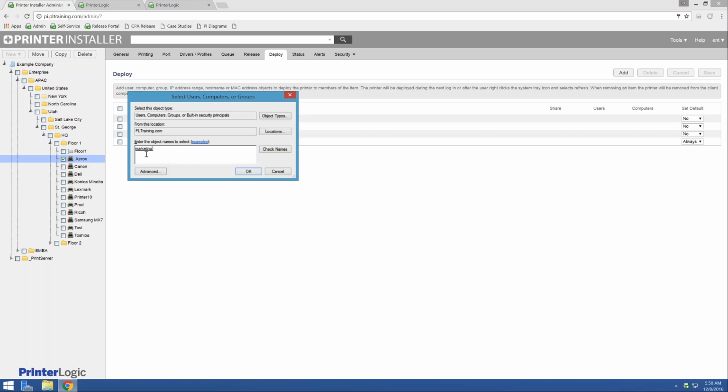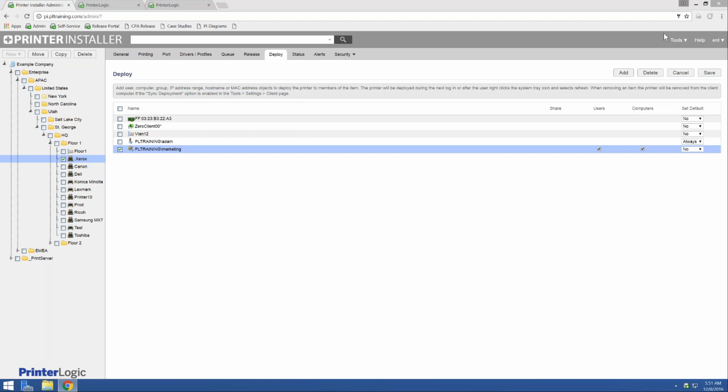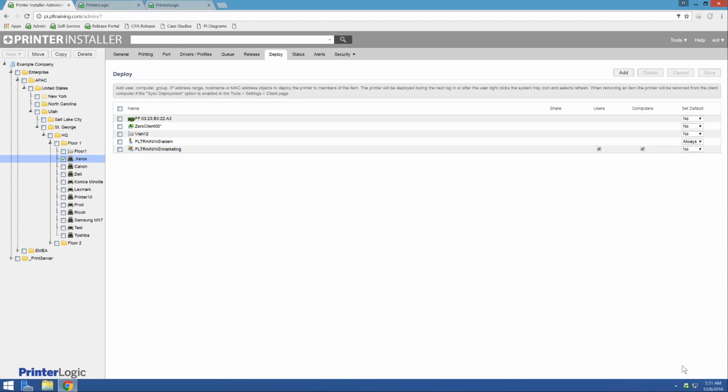Now, by making this assignment here in the web interface, anytime anyone logs into a desktop, to a VDI session, or even connects to a terminal application, the agent that is running will detect that that user belongs to the marketing group, and then will know that that Xerox printer, if not already there, needs to be pulled down and silently installed for that user.